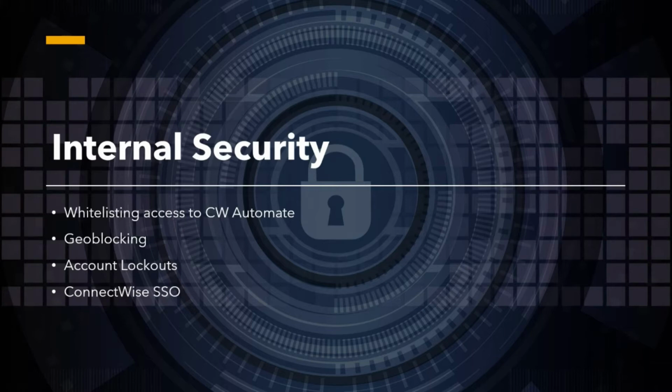Next on our list is geo-blocking. I believe a lot of partners that we work with, primarily in North America, and we have a few great partners down under in Australia. But for the most part, that's where ConnectWise's presence seems to be the largest. That and there's a good portion in Europe.